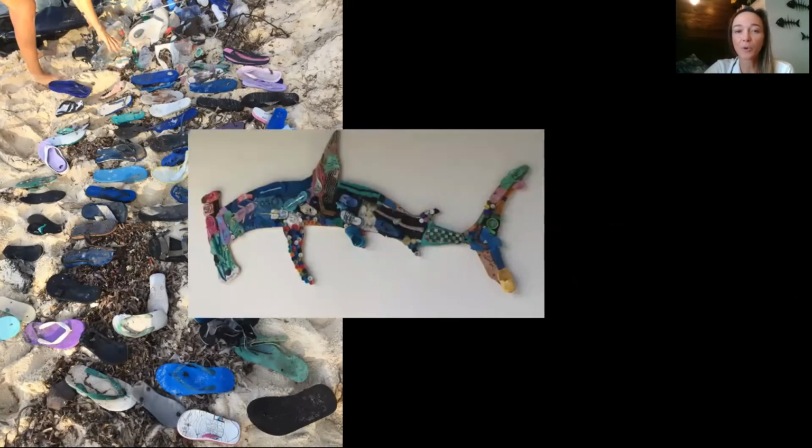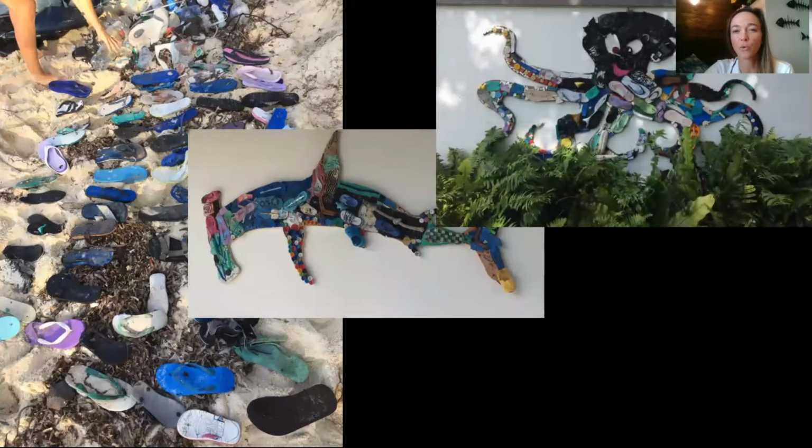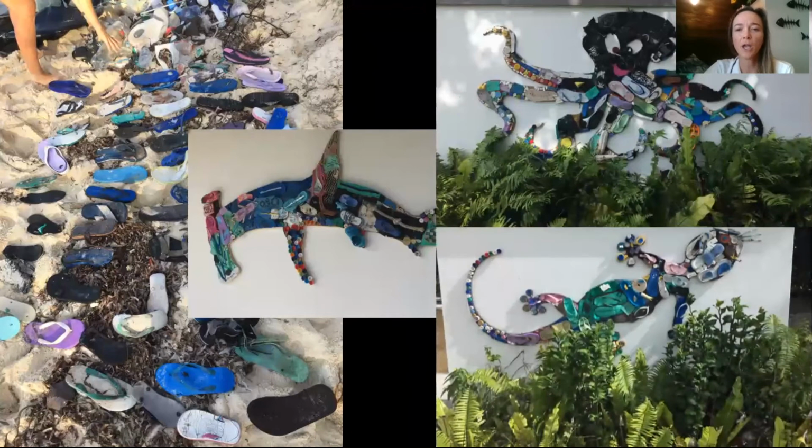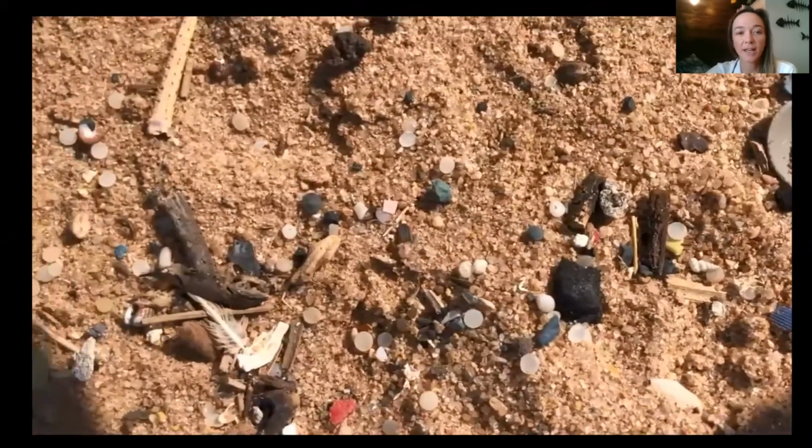There are some little resorts and schools around there that are also making some wonderful mosaics out of all the bottle tops and flip-flops that they find. You also today get companies that make products out of upcycled plastics and ocean plastic, but it really is a staggering problem that we have out there today.